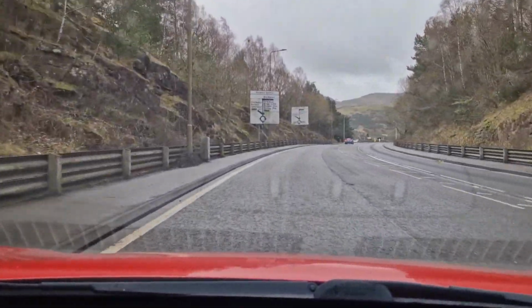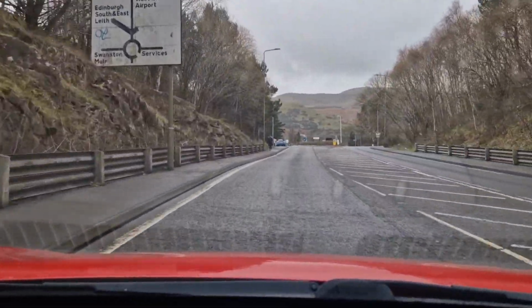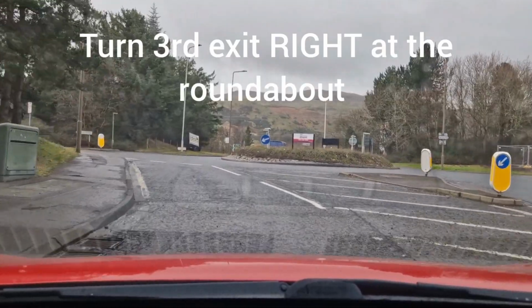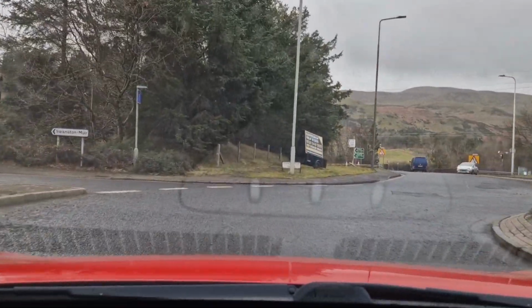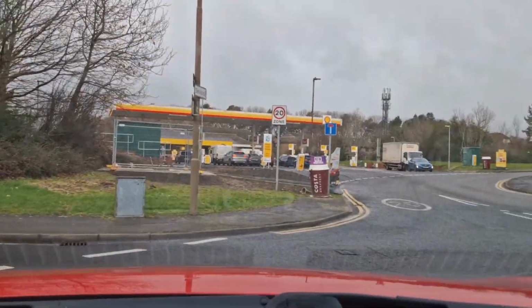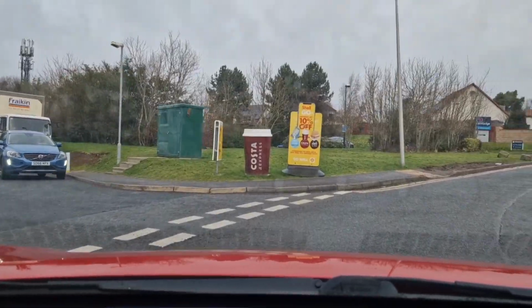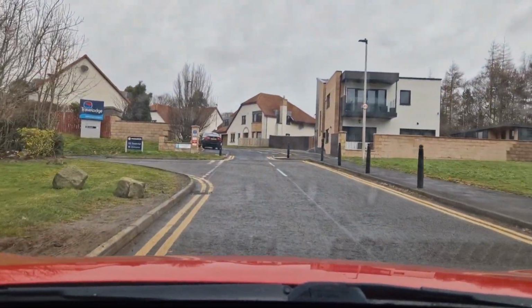And at the roundabout we're going to take the third exit right. Now watch this roundabout, it's not a mini roundabout, so in theory you're meant to indicate to come off it. So do interior mirror, right signal. As we go round, don't put the indicator fully on, just give it a quick flick to the left, just to show that you're coming off. If you put full on, it might make it look like you're going into the garage or something like that. You can put your left indicator on now, because you're going to go into the Premier Inn car park.